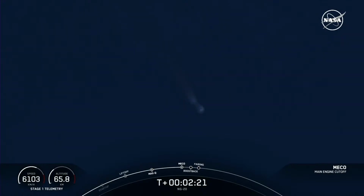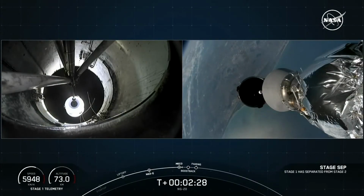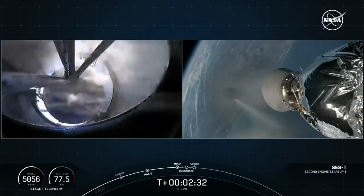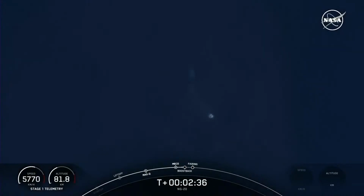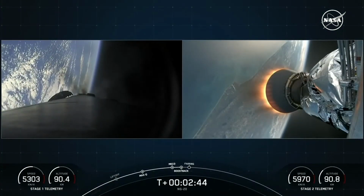MECO. Stage separation confirmed. And boost back ignition. Stage 1 boost back startup. And there we've had MECO, stage separation, the MVAC engine on the second stage ignited, as well as the boost back burn starting up on the first stage vehicle.